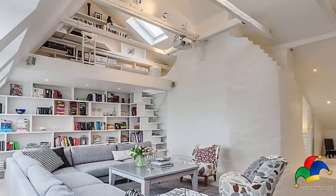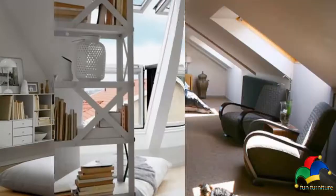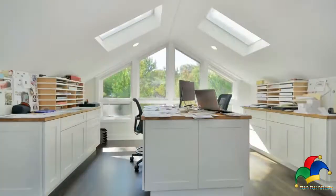Designing an attic can, however, be a bit challenging. So here are some beautiful attic design ideas that you can use for your next attic remodeling project.